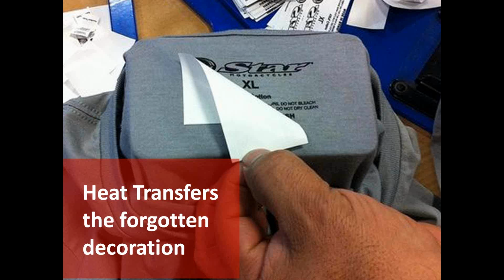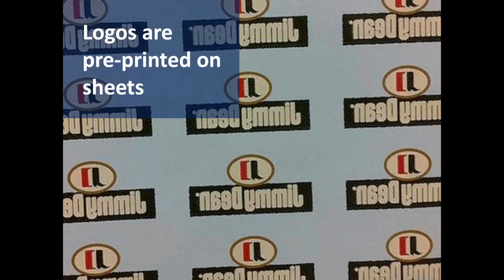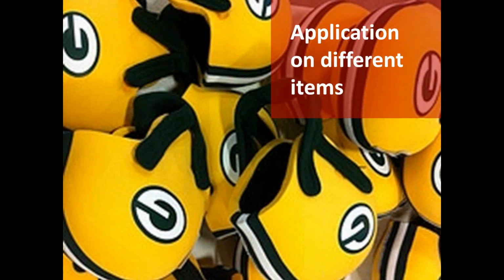So I wanted to show some examples of that. Here's an example of the heat press, how they look. Everything is printed backwards. So here's some stuff that we did for Jimmy Dean sausage. Everything is printed backwards, and then we print them, he just cuts them out and puts them on. We did these foam hats because we're up in Wisconsin, so everybody's about the Packers. So we did these foam hats a year or 2 ago. Those are all heat transfers.